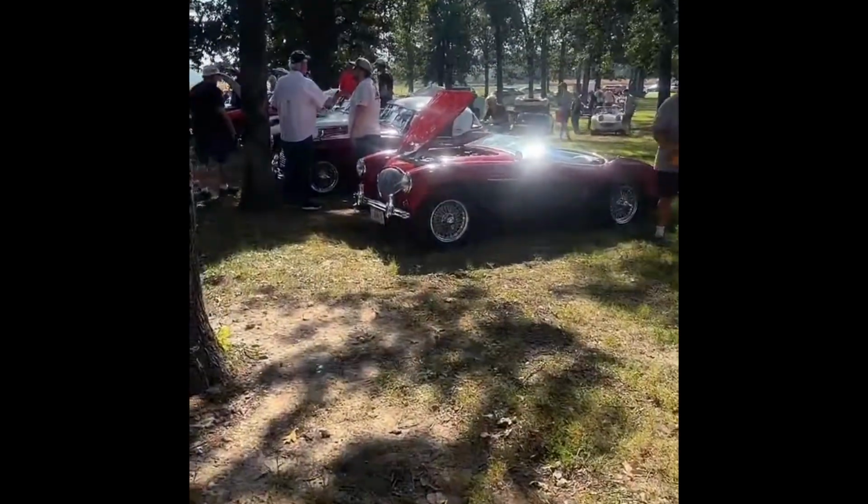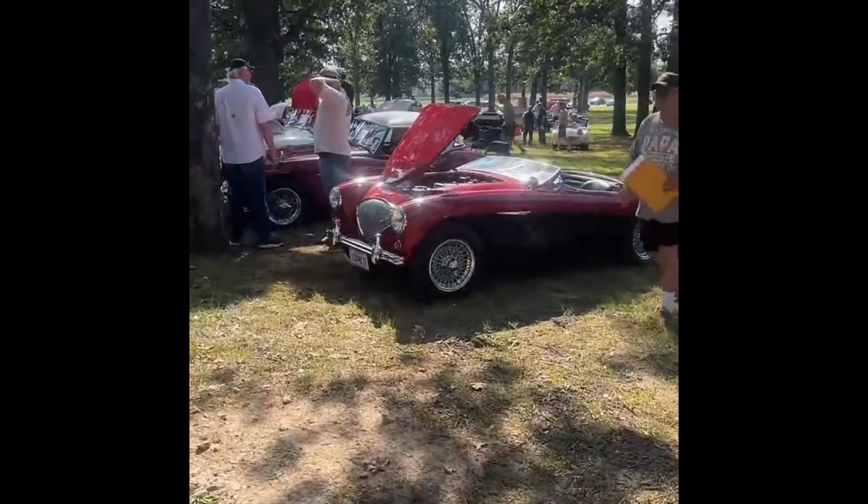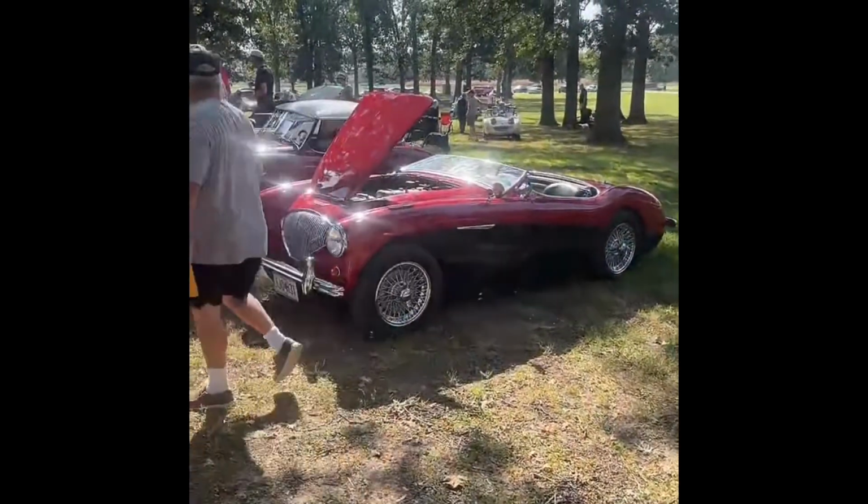Starting off as usual with every year that I've been in attendance with British Iron of the Ozarks, we're going to be taking a look at the Austin Healeys.